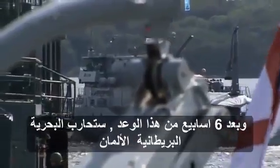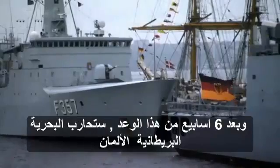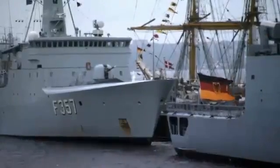Yet, just 6 weeks after making this promise, the British Navy would be at war with their German hosts. The fleet that Jack built was about to be tested in battle for the first time.